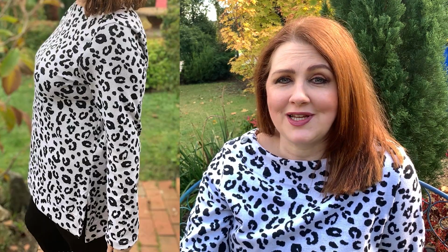Before I get started though, I'm going to let you know what I'm wearing because I will forget. This is from last year. This is one of my very favourite tops. It's the Terra Tunic by Love Notions Patterns, and I made it in a beautiful snow leopard print. This is one of my most favorite patterns because I love wearing tunics, and the Love Notions Terra Tunics are a really, really great pattern with lots of different variations.